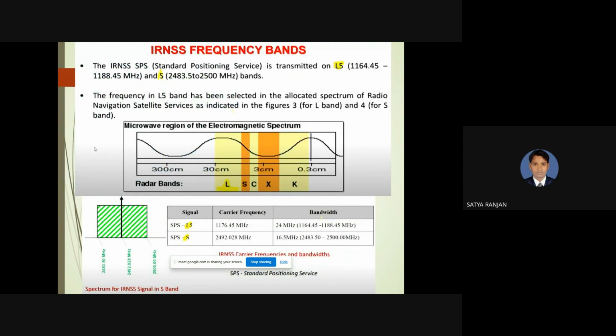In the IRNSS frequency band, there are L5 and S bands. So like L1, L2 bands. So different bands which are given.